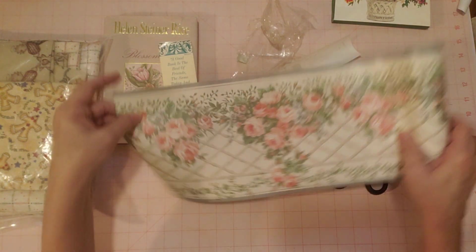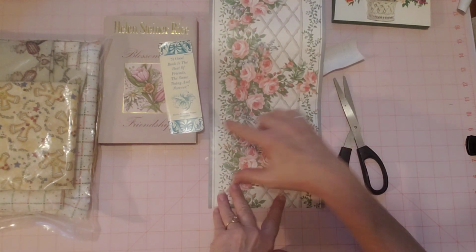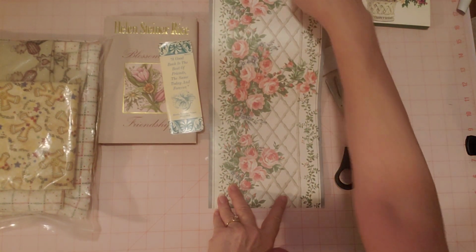It could be turned, it could go this way. You can make tags with this. It can probably go this way. Make a pocket, you know. I think that would be really pretty. And there's a whole bunch on here.